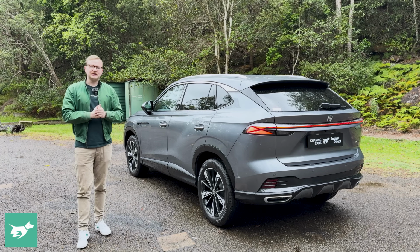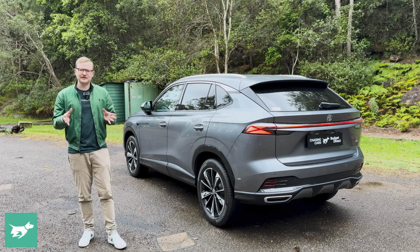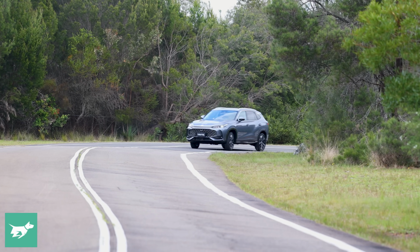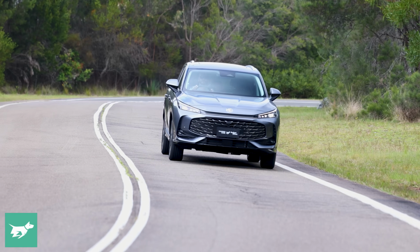The HS, I would say, is now average for the class, but it doesn't have an average price tag. At just over $40,000 drive away in Essence trim, you are getting a lot of toys for the money, and you're also getting driving dynamics which are just about acceptable, though certainly not exceptional.